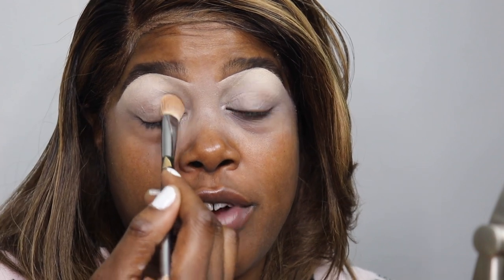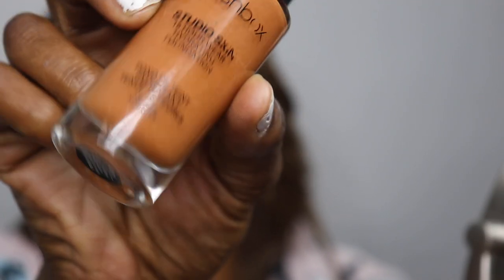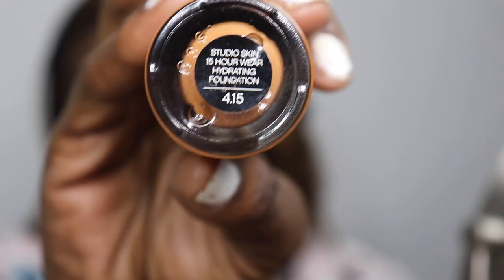what I like to do is, because you get that creasing up in there, you have to clean that out before you move further. But since I'm working eye to eye, I only do one eye at a time. So I'm gonna clean that out, all that creasing. Okay. And then I like to go in with my foundation. So this one is my Smashbox, okay, 15 hour wear. This is in the shade, it says 4.15. So I'm gonna just take that and run with it.